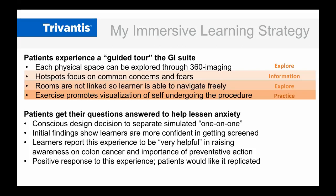And then probably the most surprising finding was 86% of our participants said that they wanted to see this module done for other conditions. So on the surface, this is really just a guided tour room by room on what to expect as part of an overall learning strategy. But what we found was this component in particular was very powerful at lessening our learners' anxiety.